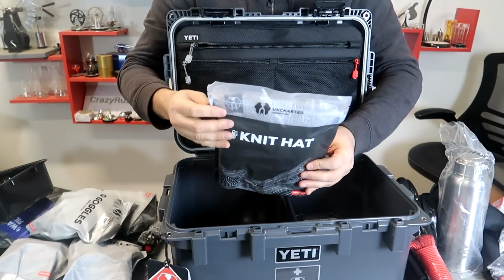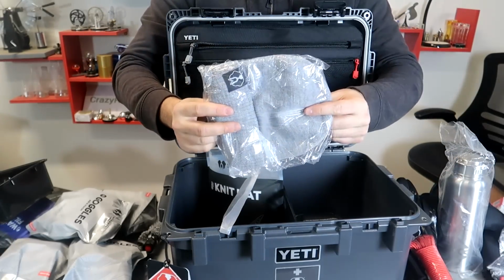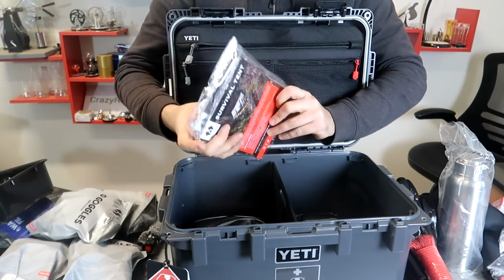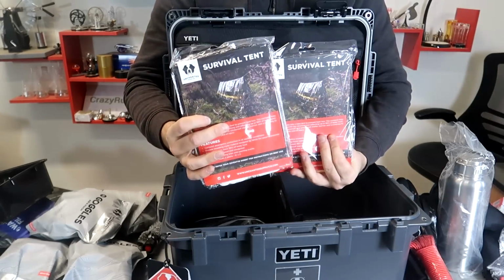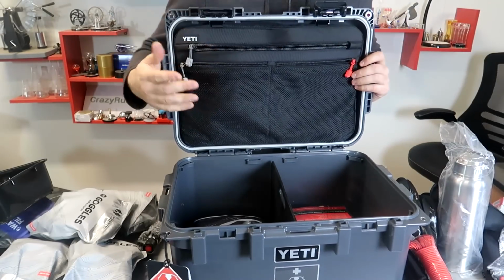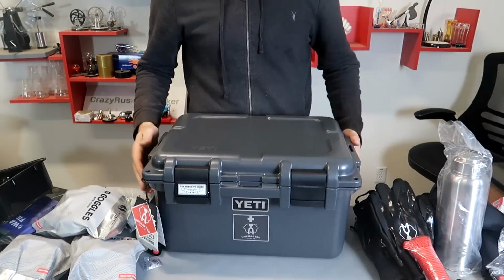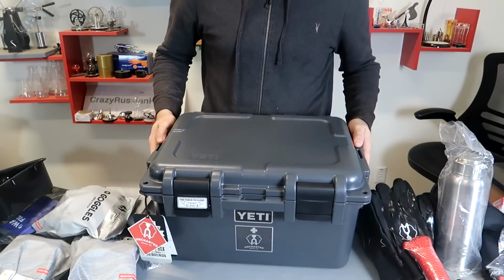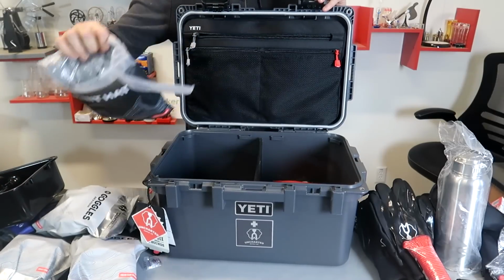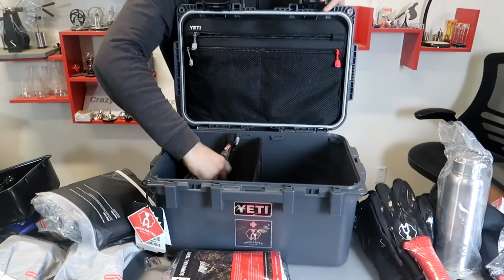So looks like this is a hat. 4 hats. That's cool. I can't believe it. They put clothes in here to keep yourself warm. And a survival tents. I have reviewed those. They're hilarious. They're really small. And that's it. Honestly, out of this whole thing, I honestly love the packaging more than anything. So yeah, maybe I'll keep the packaging and build my own survival kit. They charge $700 for it, plus tax, plus shipping. I don't know. Probably gonna fill it up with really good tools instead.